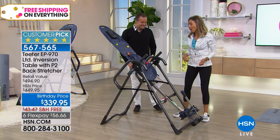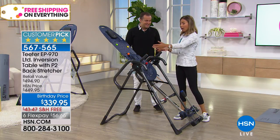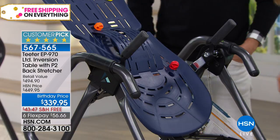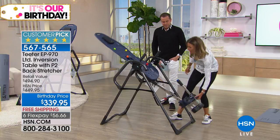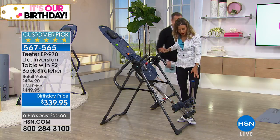So the traction handles, those are normally an upgrade that you pay for separately. I believe they're around $27. Yes, they are. These are very cool. So I'm gonna set it to my height because I'm gonna jump on while I explain the traction handles. But before I get into those, I want to show you this ankle closure.